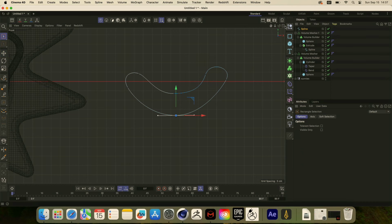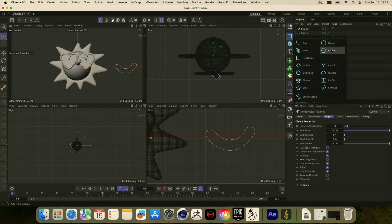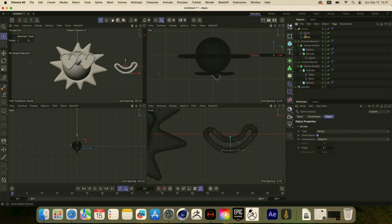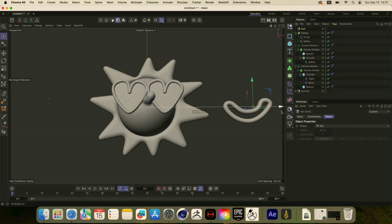All right, we can adjust it later. And we are going to put this inside a sweep again. And there we go. Well, now it looks a bit too much like a little clown's mouth, but we're going to change that.